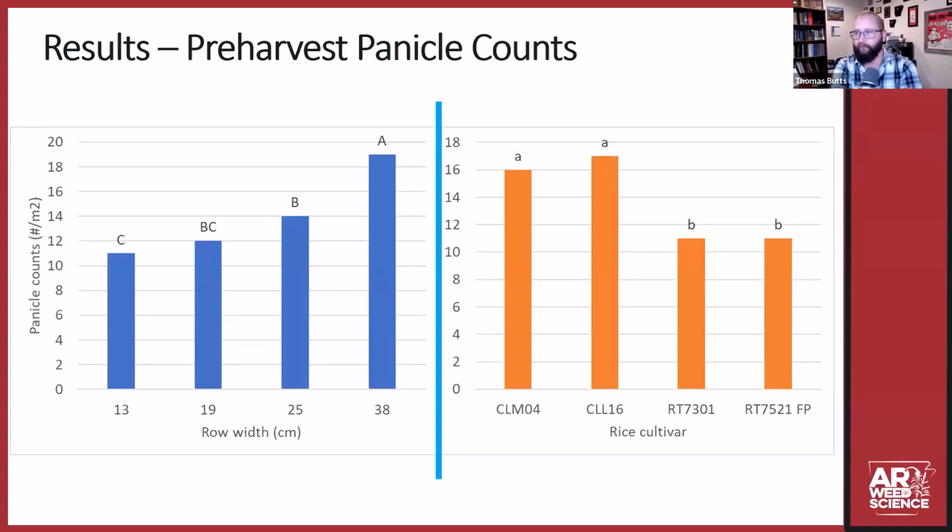Now, there is a trade-off in the fact that hybrid seed is significantly more expensive than inbred seed. We do have reduced seeding rates there, but there would be an economics approach that needs to be looked at to see if the weed suppression we're seeing would follow through economically for growers to choose that higher costing seed.